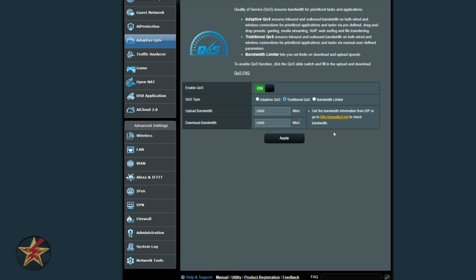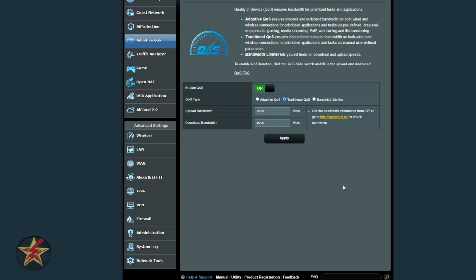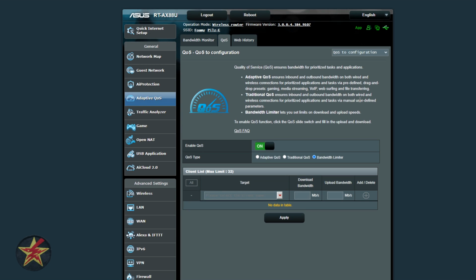You have traditional, which is more of a you-define-what-you-want. And then bandwidth limiter, again, you can select the individual clients and cap them. Now, in my case, I used to do this with my old Asus router because I didn't have quite the connection speed that I have now. I would tell it that my smart home devices could only cap out at a specific amount, and I'd come in here and select the client and tell it no more than this download, no more than this upload, add, apply. My current situation, I don't have to worry about that too much.